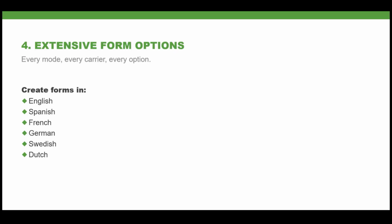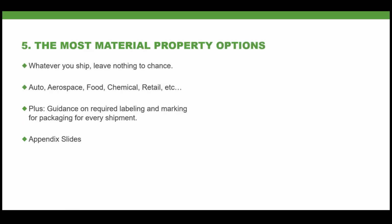The options are endless. The TransStream Dangerous Goods Handling app allows you to specify exactly what you're shipping from among the thousands of items classified as hazmat, so our robust validation engine can do its job. With more material options to select, you never need to edit or leave anything to chance.